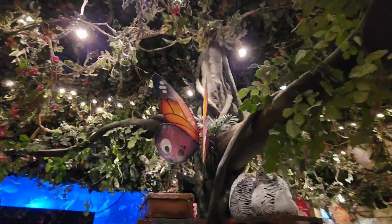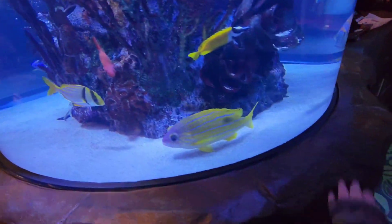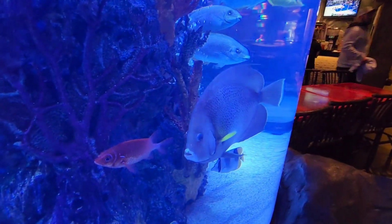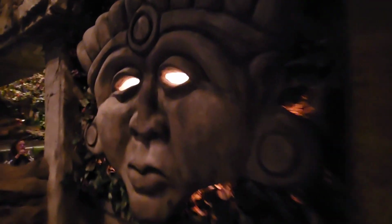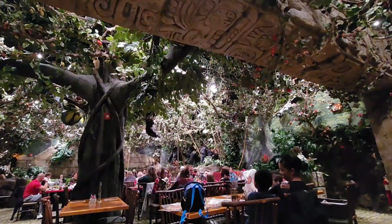Oh, a big old butterfly. See that? Wow. The fish. We got some fish. There's some more right here. Look at that. That's cool, Annie and Kylie. Oh, that's really cool. It's Thunderstorm show, guys. Whoa. Whoa.